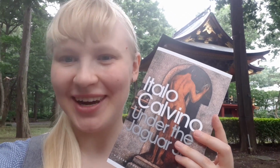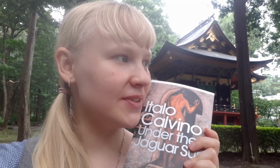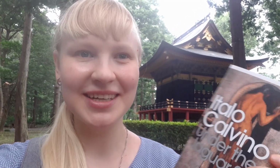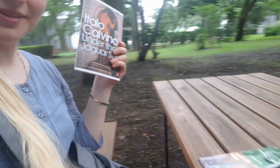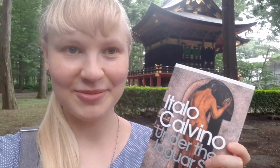Really like it. I still didn't introduce you to the book that I was reading. So, with this beautiful temple in the background, I will introduce you to today's book, which is Italo Calvino, Under the Jaguar Sun. Maybe I will sit here and read a little bit, because it's such a wonderful, beautiful, quiet place, and it's not crowded. And you see this table, all the tables, so good.